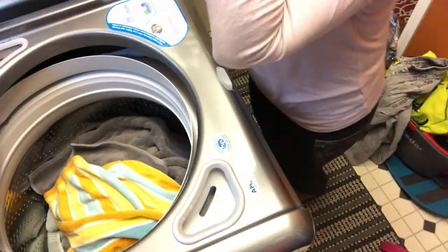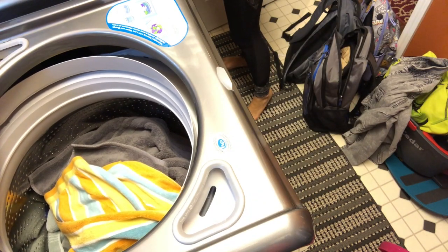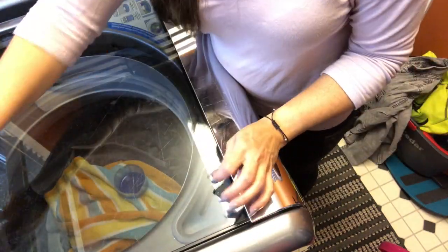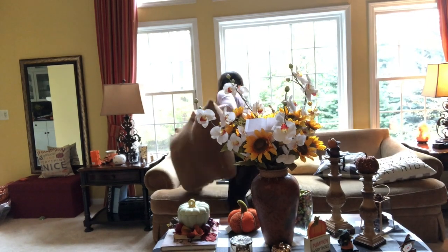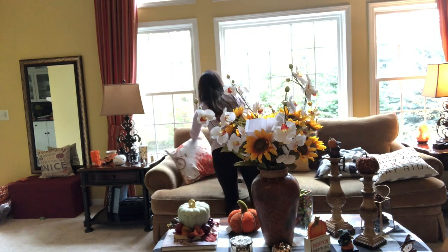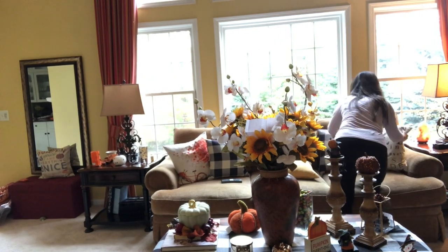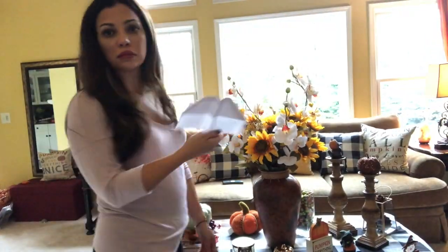Right here, I'm just going to start a load of towels, the cleaning towels and the bath towels that I used earlier today, and laundry that I pulled down from upstairs when I was tidying up. I just use Tide right now. I don't have any of the other special scents from the Miss Meyers or anything, so I'm just using Tide. I think I got that from Costco, and it has the Downy Fresh scent in it.